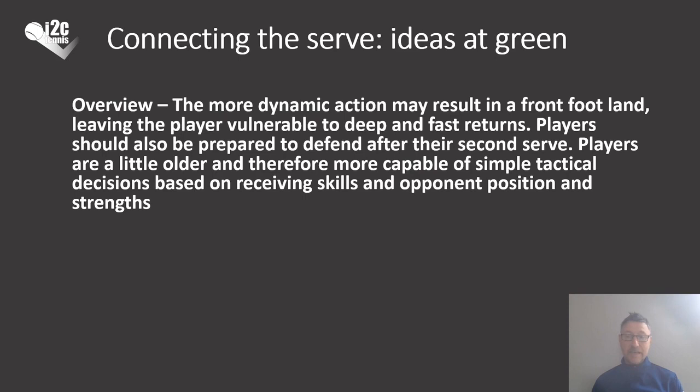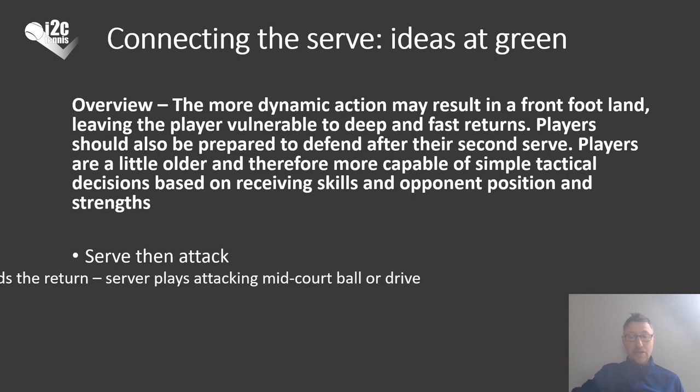And therefore, simple tactical decisions using good receiving skills, understanding your opponent's strengths and weaknesses and their own strengths and weaknesses means that the game has become planned, it's become more expansive, and it's become more dynamic. So again, some examples of a few simple practices here. Serve, then attack. Simple as that. Can the players finish with three?